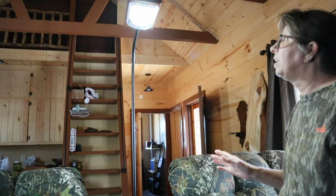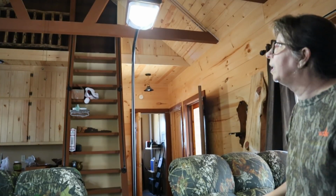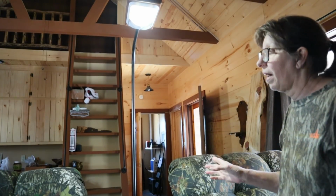And we only use it at night, so the power station stays charged for weeks on end because we don't use it as often, only when we need to and when we don't have a fire.